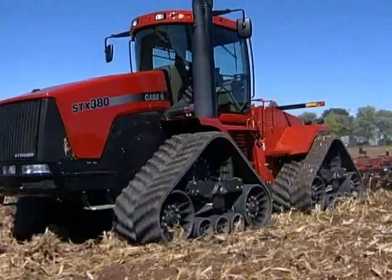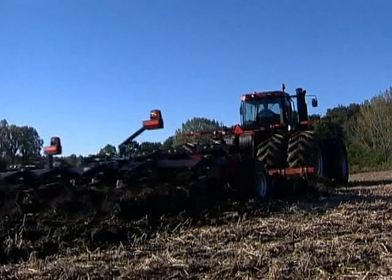I like the power, I like the ride. It's far superior to any tire tractor that we've compared it to out here today. The traction and stuff, you can just watch them go across the field. And the tire tractors are fighting for traction out here, but the quad track just seems to stay on top and keep going. Very comfortable, quiet, and handled this plow very well. I was pretty well impressed with the machine.